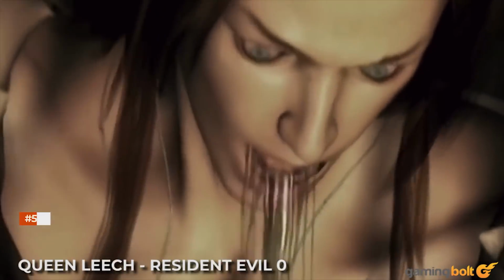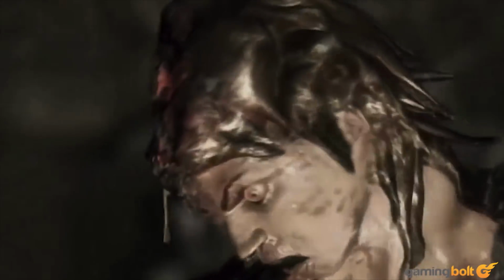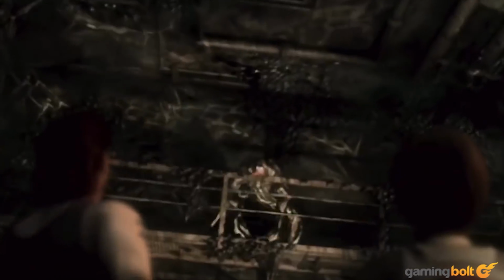Queen Leech, Resident Evil 0. Created as a result of experiments on a leech, the Queen Leech actually absorbed the memories of Dr. Marcus from Resident Evil 0. From there, it believed that it was Marcus, and even took his younger self as its form. The Queen Leech has a few disturbing forms, ranging from a bipedal mass of tentacles to a crawling mass of ickiness.